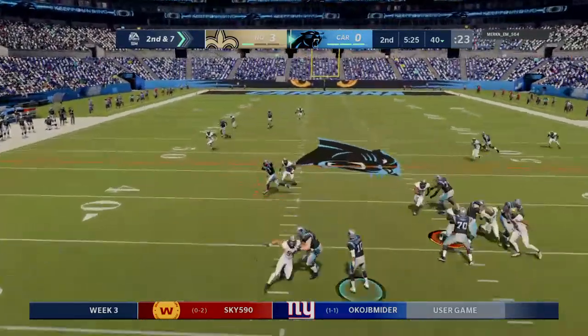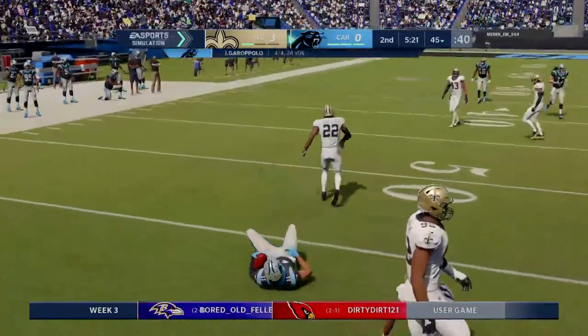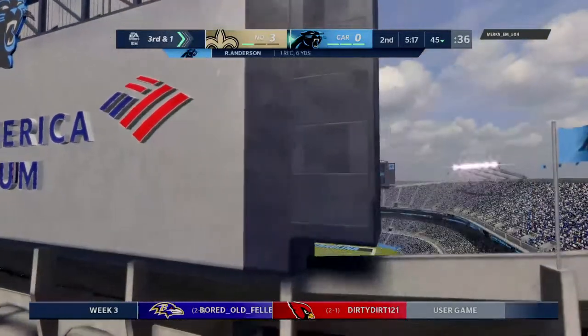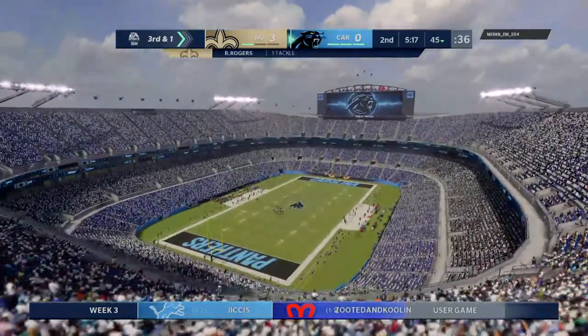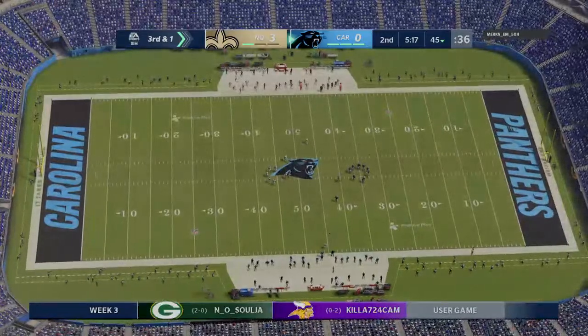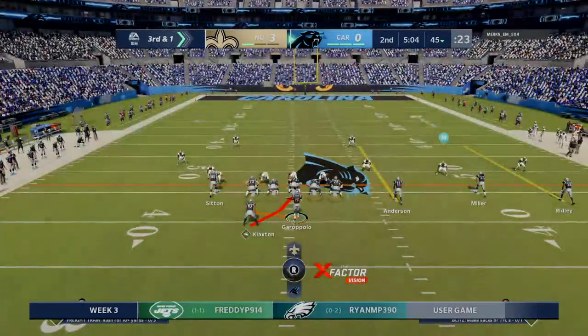Working from the gun, Garoppolo into the hands of his receiver, Anderson. A gain of 3 last play. This time they double it and pick up 6. Anderson. That's a gain of 6. Brings up 3rd and 1. This will be play number 7 on the drive.